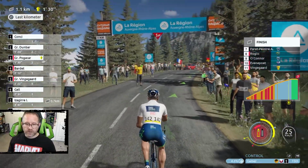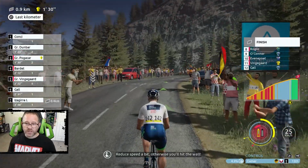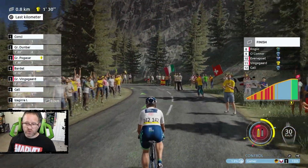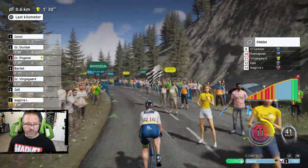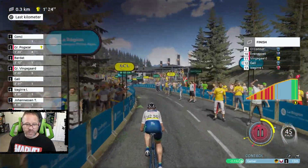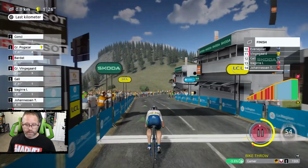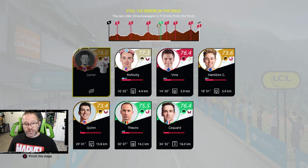Okay, gel to counteract the effort. You can see I'm actually making up ground on whoever I'm chasing here. Otherwise you'll hit the wall. Evenepoel took 10th. Vingegaard 11th. That's it for the gel. And it flattens out here and almost actually even descends, so I can kind of push on to the finish. Yeah, there we go. Used every last ounce of energy.